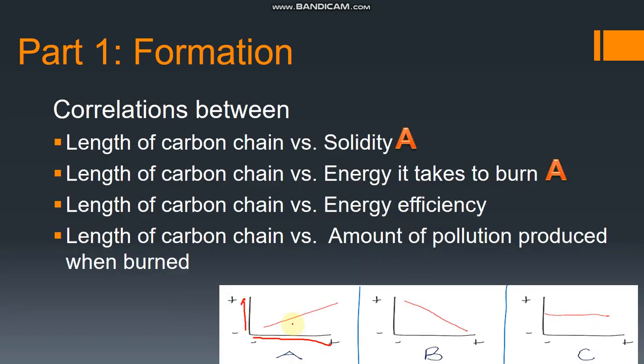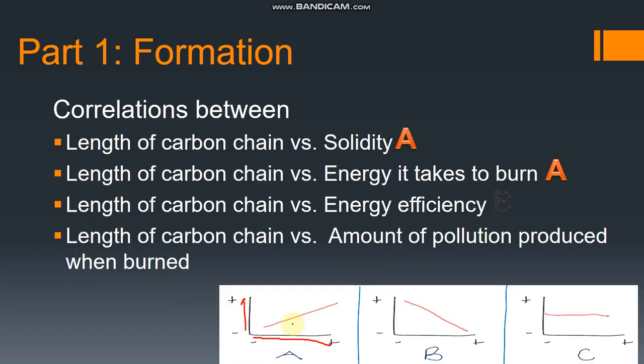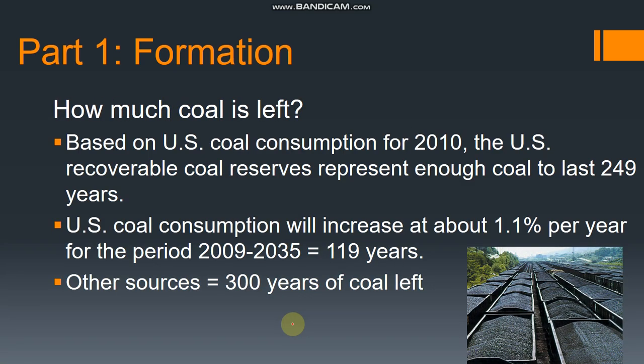The length of the carbon chain versus energy efficiency. I think I just gave that away. It's got to be B. As the length of the carbon chain increases, the energy efficiency decreases, because it takes more energy to break the bonds. And I kind of just answered this two minutes ago: the length of the carbon chain versus the amount of pollution produced when burned. If the carbon chain is longer, like this thing right here, you have more attached to it, and when combusted, it produces more pollution. All right, I hope that you learned about how coal forms.